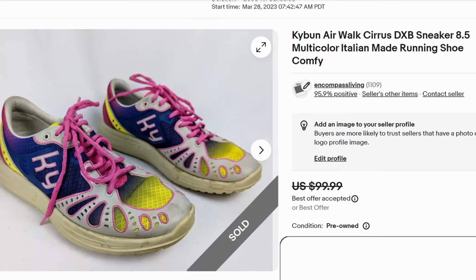So they sold one time for $55, and then they got returned because they didn't fit. And then they sold again for $50. But I guess this brand is made in Italy, and they make really high quality running shoes. And they're normally very bold and colorful, like these ones were. These ones are pink and yellow and blue. But I am happy that I did pick this up, and I hope that I find this brand again.